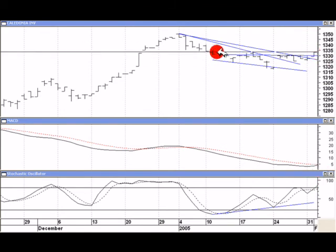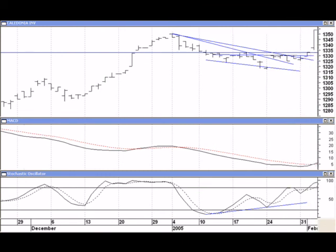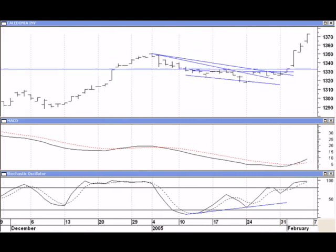And what happens? Well, the next day we do indeed get that move above the previous day's high. In fact, we open there, and then we shoot up. And you see the MACD following through, the stochastic following through. And the next day we continue, and so forth. We continue. As you can see here, we see some real serious acceleration. We see the MACD rising quite sharply, and it looks set to continue higher up, as will these.